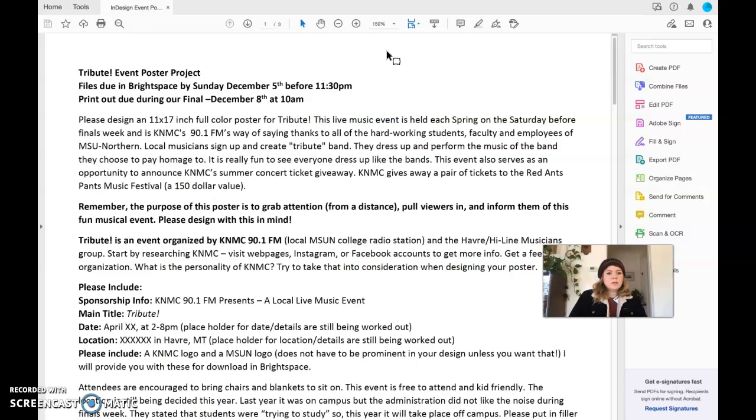So files are due in Brightspace by Sunday, December 5th before 11:30 p.m. The actual printout of your poster on 11 by 17 or tabloid size paper would be due during our final. So you need to bring that to our final on December 8th at 10 a.m. and we'll meet for an hour and we'll vote that day on our favorite 3 designs. And I'll go over that more later.